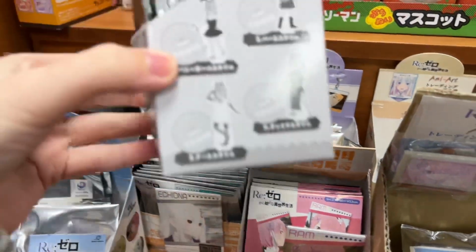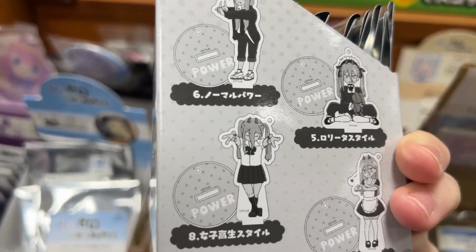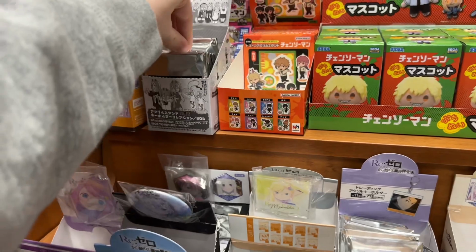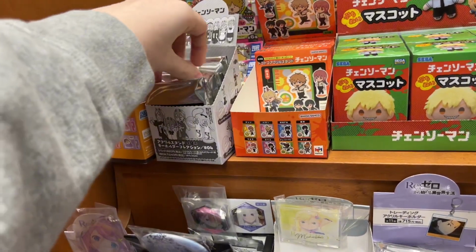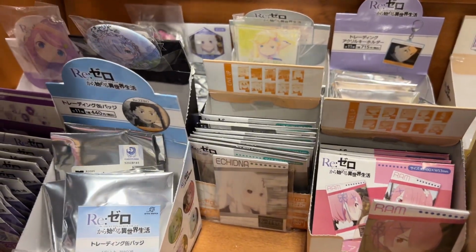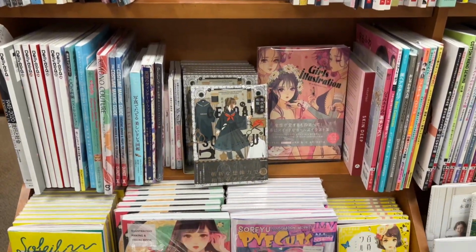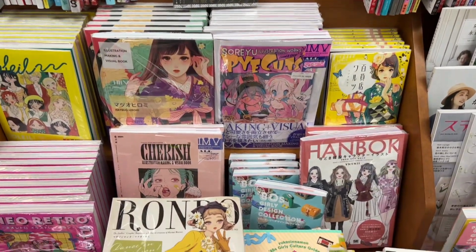I saw these acrylic stands, which are cute, but also really expensive. But I ultimately saw this, and I about freaked out because it's Power in a whole bunch of costumes. She is so cute. So of course I grabbed one. These are really expensive once again, so I only picked up one. I definitely will either have to come back for more or import them because they are all so cute. I need them all. Here's some more of their art book selections.